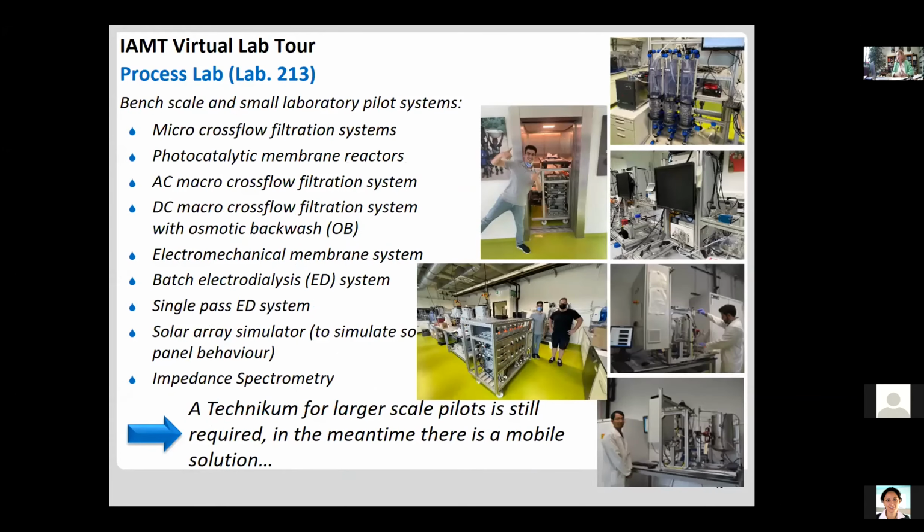Then we have the process lab. Bench scale and small scale pilot systems. There's Meran sitting in front of me. He was very happy yesterday because he bought a system and he measured the lift and he said the system should be the same size as the lift. In fact, it didn't. So they managed to get it in the lab yesterday. I think we have learned something again.